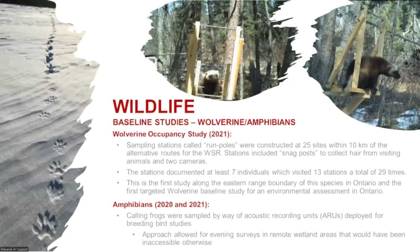From this work, not only did we get a boundary of wolverine in Ontario, and we've gotten some really interesting results from that. We also did some amphibian studies where we sampled for calling frogs by using these acoustic recording units that we had set up for breeding bird studies. This allowed for evening surveys to be done in these remote muskeg or wetland areas that we wouldn't be able to get access to otherwise.